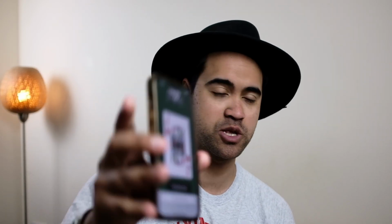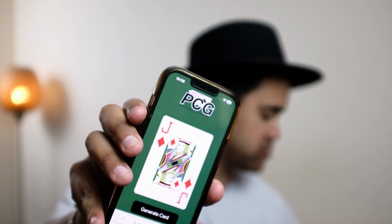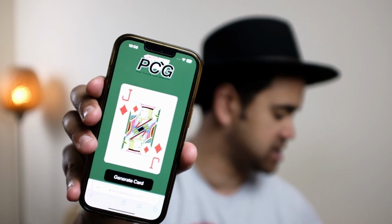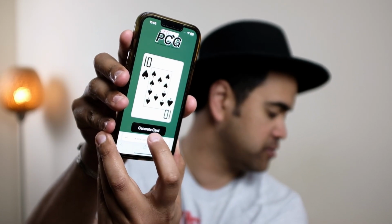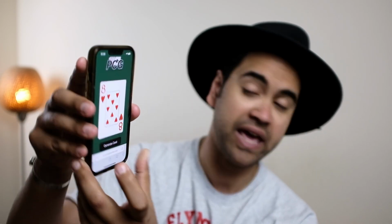If you need to force a card at some point, you need a deck of playing cards, right? Well, no. With this effect, you get a playing card generator website. This is a website that Paul has used before in other effects. This is called, let me see if I get this on camera. It's a little bit tricky because I'm using an old phone here, so hopefully you guys can see that. PCG. And when they tap the generate card here, it will go through and, oh God, I'm missing the button. It will generate a random playing card, right?